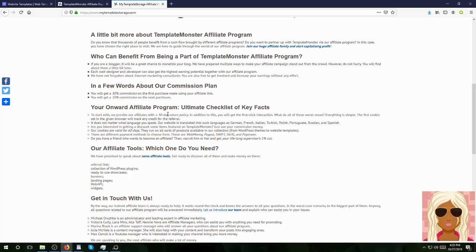So just to elaborate, I'm going to read the whole thing here and then elaborate more. They say, to start with, we provide our affiliates with a 30-day return policy. In addition to this, you will get the first click interaction. What do all these words mean? Everything is simple. The first cookie set in a given browser will track any credit for the referral. Okay, so once they sign up through you, that cookie is set in place and it's active, and it will track this person's behavior on the website to be able to give you the credit for it.